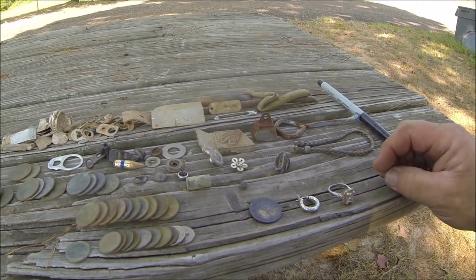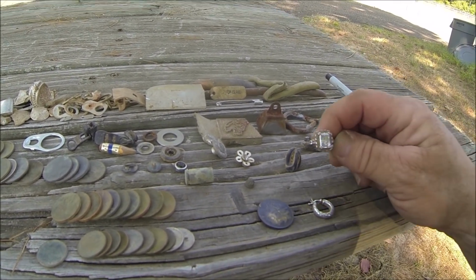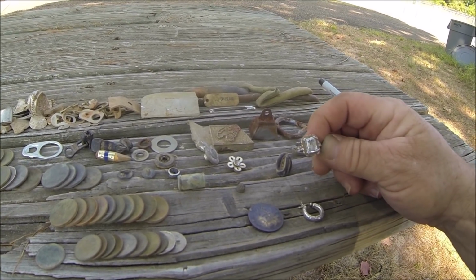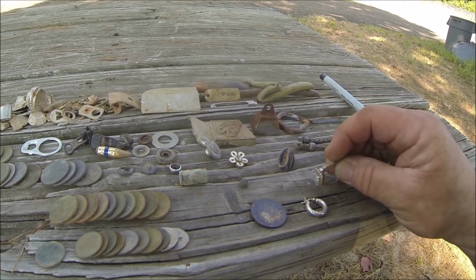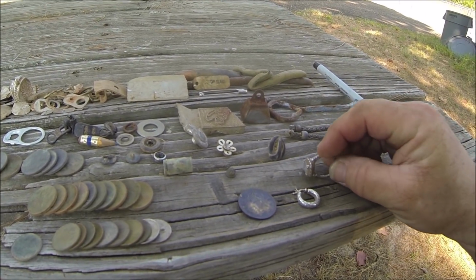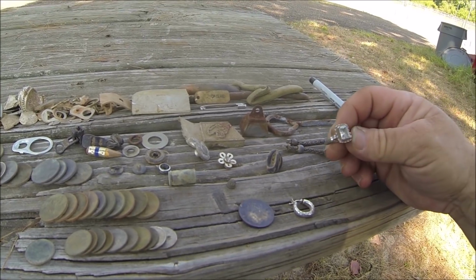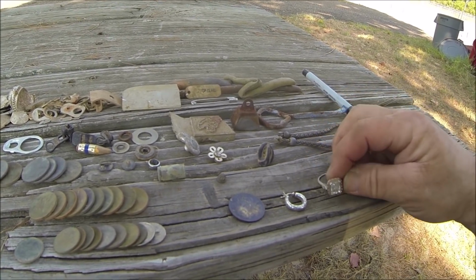And I got ring number 423 today. We'll look at the shiny on that one. You know that's not a diamond. Still a pretty little silver ring though. It is marked 925 right there. Got another little maker mark on the other side. I'll get it cleaned up and get some better pictures of it.